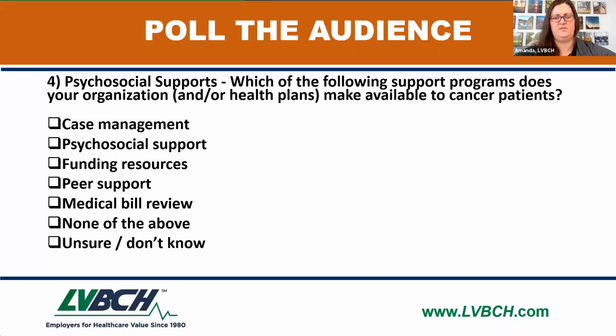So I'm going to share the results now. So pleasantly surprised that people seem to know some of the supports that are available, and case management is definitely up there, and a little bit surprised that we're seeing more of the psychosocial supports. I feel like those are sometimes a little more hidden. So it's good to know that our organizations and our health plans are providing them.